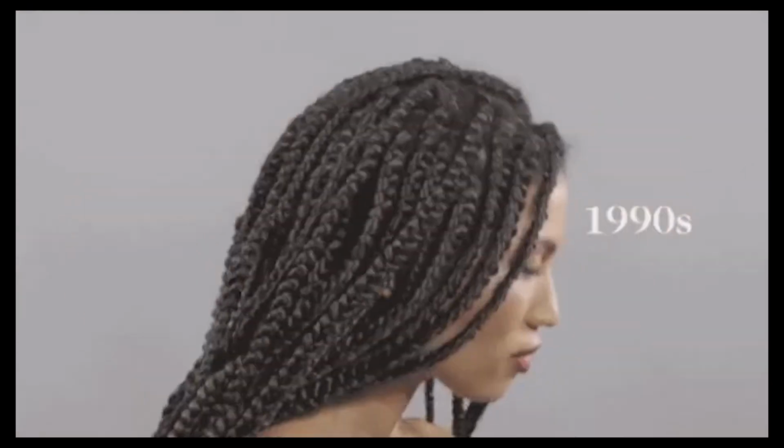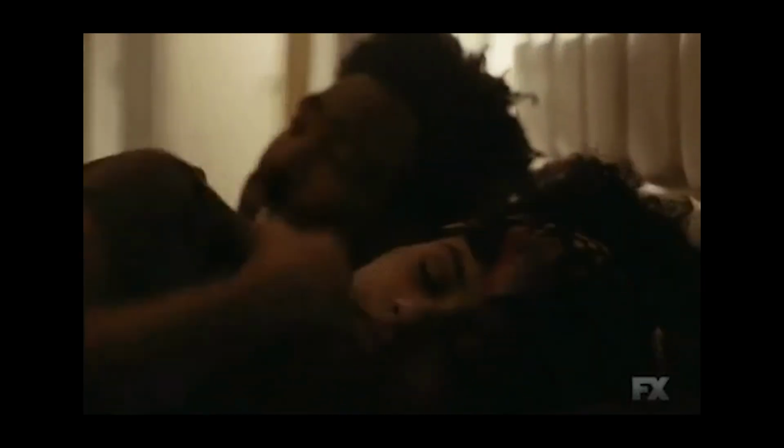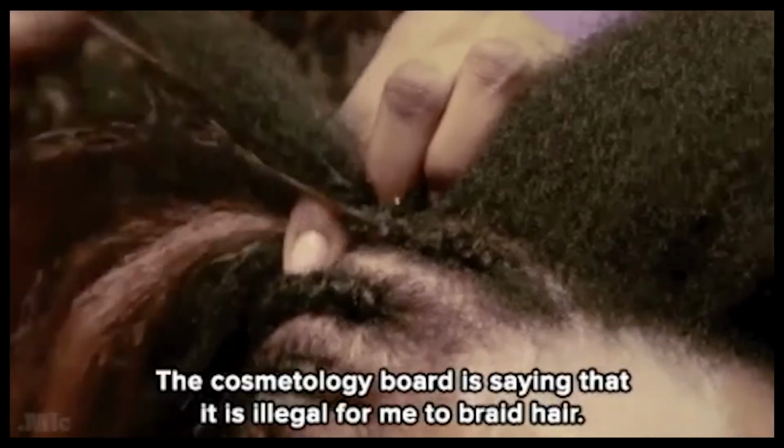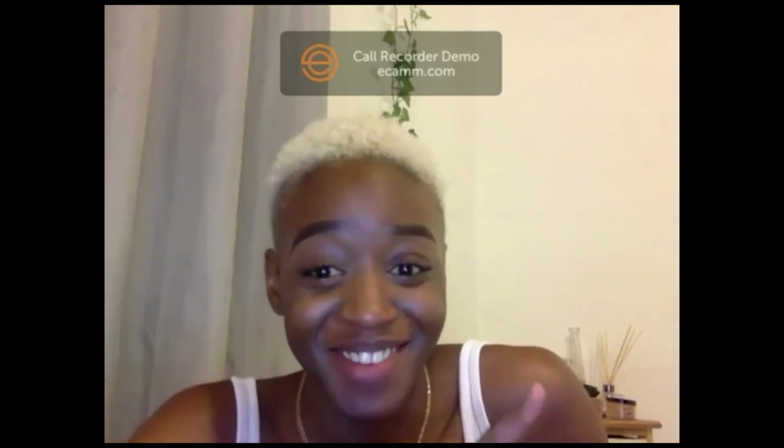Although natural hair is very accepted in today's community, some women still love to keep their hair protected from the harsh weather. Many people often go for cornrows or braids or weaves. These are called additives. Some people don't have good experiences with weaves. I can tell you one of the worst weaves I've had.